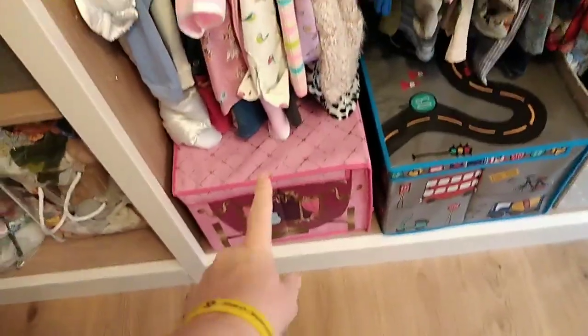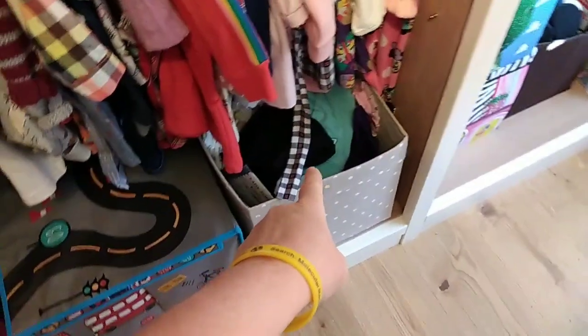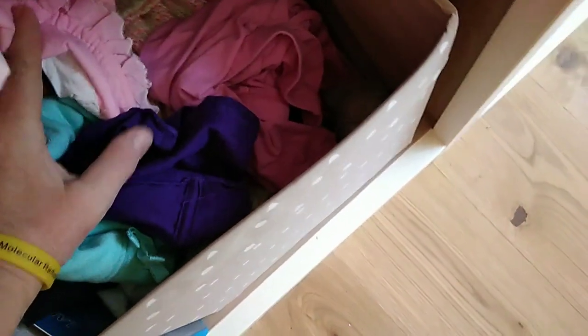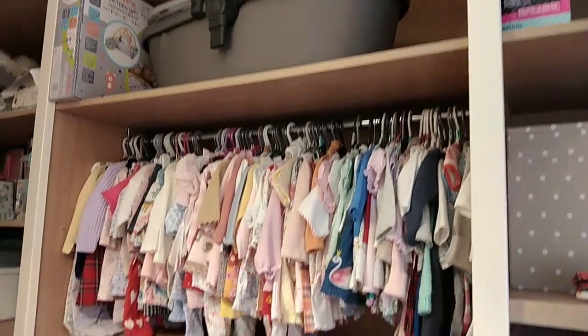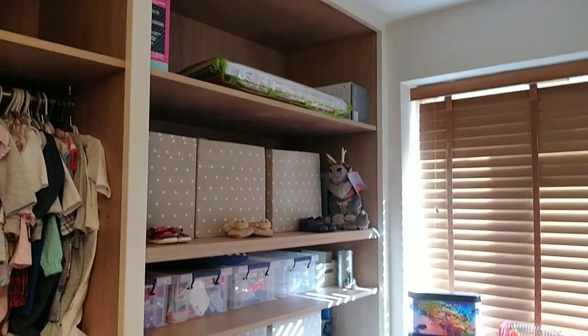And then underneath, this is Emma Jane's toy box, Timothy's toy box, and Frankie's other clothes that don't get hung up. So like her tights, her socks, her tracksuits, her t-shirts, there's one of her hats there, her leggings, things like that that don't need to be hung up. So that's that one. It's great, isn't it? I love it. It's so organised. Okay, now to the final section.